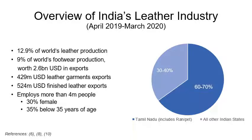India itself is home to more than 2,000 tanneries that produce more than 2 billion square feet of leather every year. The country produces 12.9% of the world's leather, making it one of the world's largest exporters of the material. The industry is responsible for 9% of the world's footwear production, worth 2.6 billion US dollars in exports.